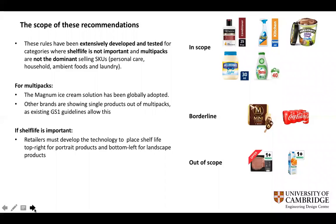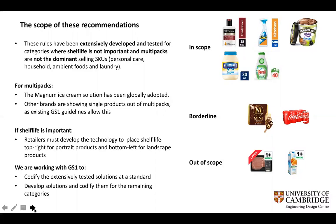So essentially we're saying we're not going to go anywhere near shelf life until retailers demonstrate they've got the technology to move it so that it's top right for portrait images like this orange juice and bottom left for landscape images where you need that other position. As soon as retailers have got that technology, we'll be great to join that discussion for how to communicate shelf life. But we're working with GS1 to codify what we've got so far and develop solutions to make progression.